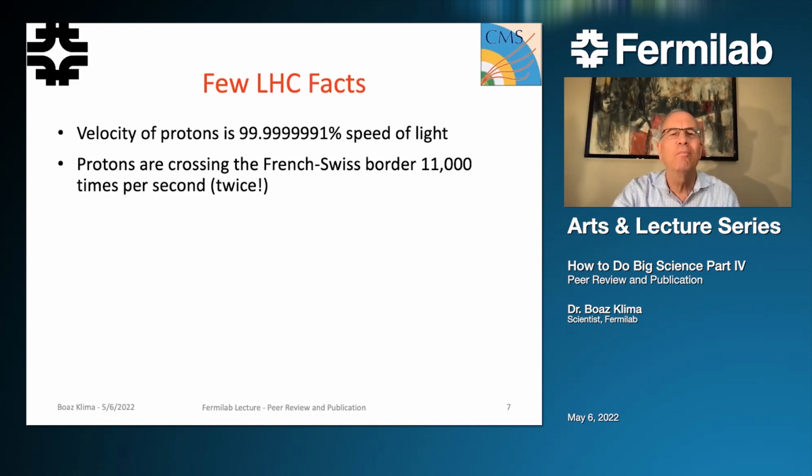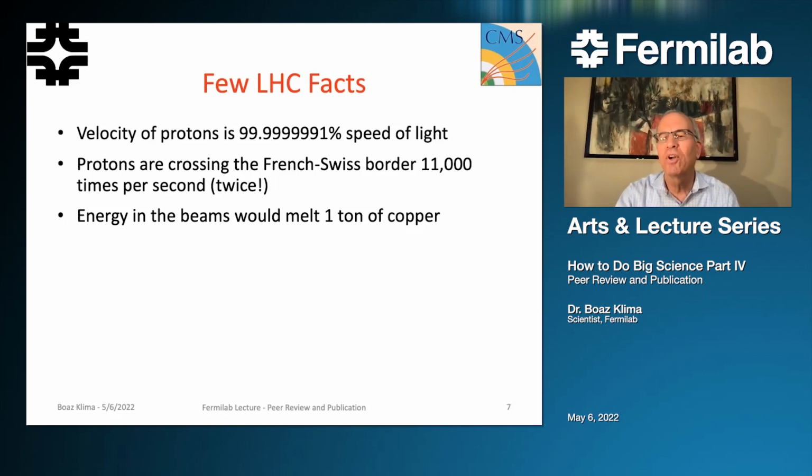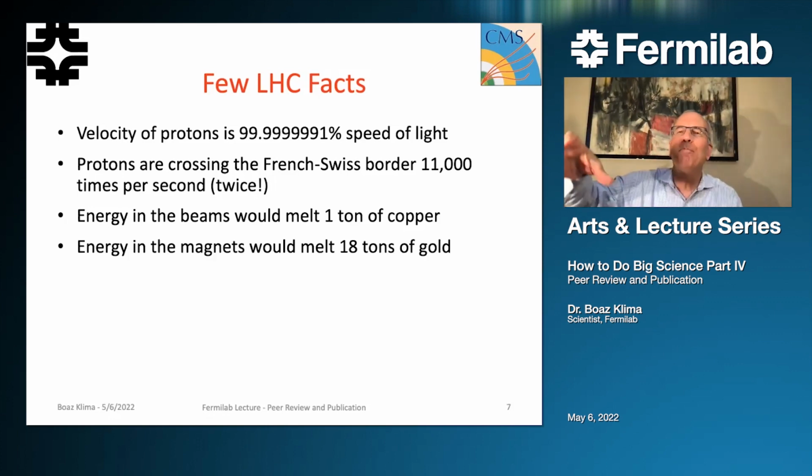So it's a phenomenal machine. The energy of the beams, it's very high energy, would melt 1 ton of copper. The energy in the magnets, the bending magnets that make sure that the protons going at the speed of light don't go in a straight line and disappear, but actually go in circles, would melt 18 tons of gold. So there's an enormous amount of energy even in the magnets.